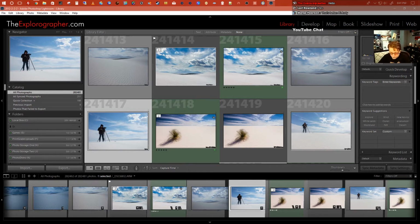All right, so we are in my Lightroom catalog right now, and that number that you see under all photographs over there on the left is my last 8 years of work. 282,481 photos. That is a lot of megabytes of storage. In fact, I think it's somewhere around 11 terabytes total.